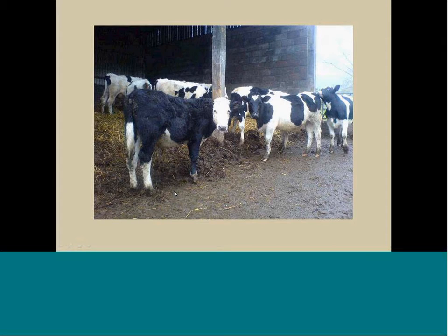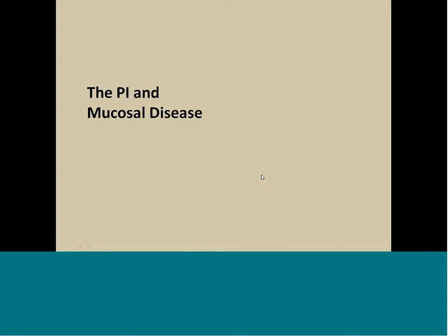If I asked you to spot the PI in here, most people have trouble trying to pick the animal out. They pick one at random. This girl here was the PI in this picture. She looks pretty much normal compared to the rest of her herd here, so you can't always tell the difference between the PI and the other animals in the herd. They don't always appear to be stunted animals with poor coats and poor carcasses.